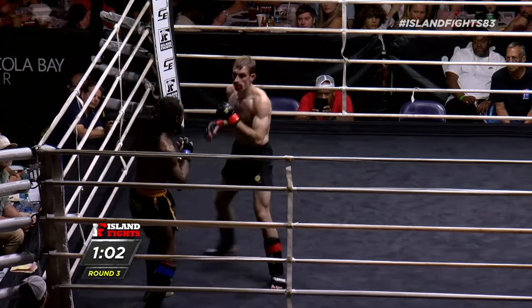Ford starting to put him on. A big shot there by Ford. 30 seconds left. Ford's got one under. Zach with some punches out of this clinch. Back to the body, another to the body. Big shot there. Could be the deciding factor. End of the fight.